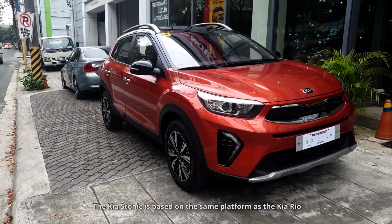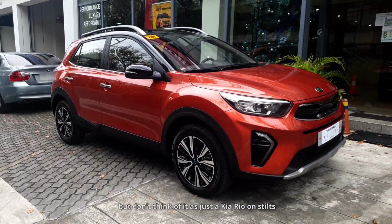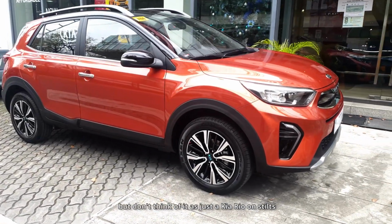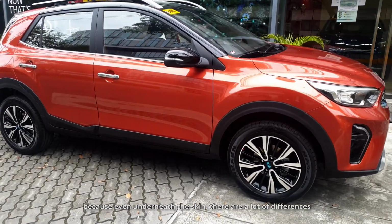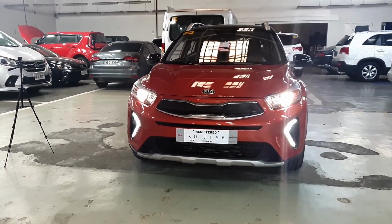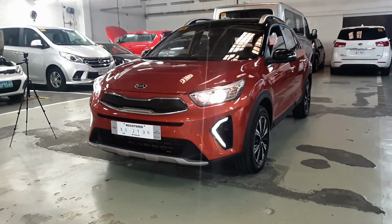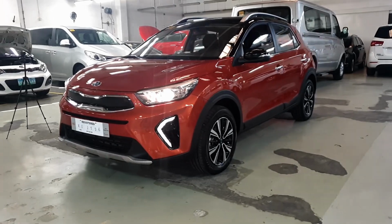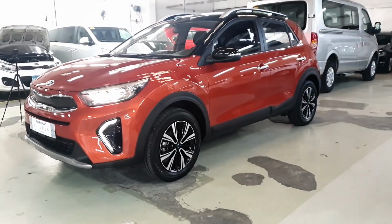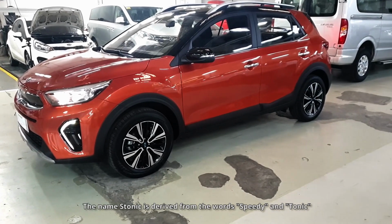The Kia Stonic is based on the same platform as the Kia Rio, but don't think of it as just a Kia Rio on stilts, because even underneath the skin, there are a lot of differences. It has the same engine as the Kia Rio, but it comes with a much better transmission, which we'll talk about later. The name Stonic is derived from the words speedy and tonic.